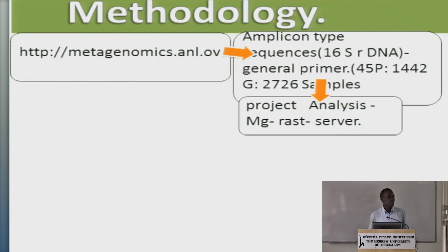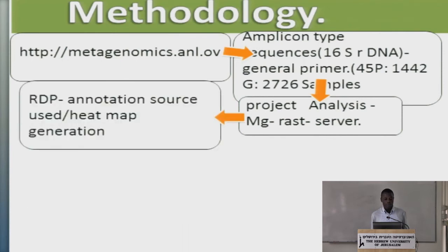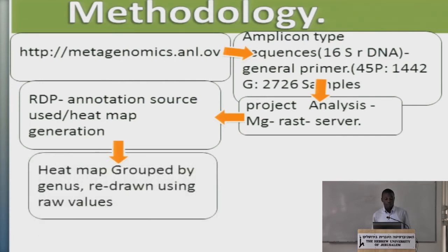And after that, we loaded this back to the MGRAST server for analysis. In this analysis, we chose RDP annotations. The Ribosomal Database Project was used. We wanted to compare our sequences to the sequences in the RDP in such a way that we wanted to have a certain E value. And we also wanted our sequences to be identical. We gave it a minimum of 60%. And then we generated the heat map for visualization of our data.